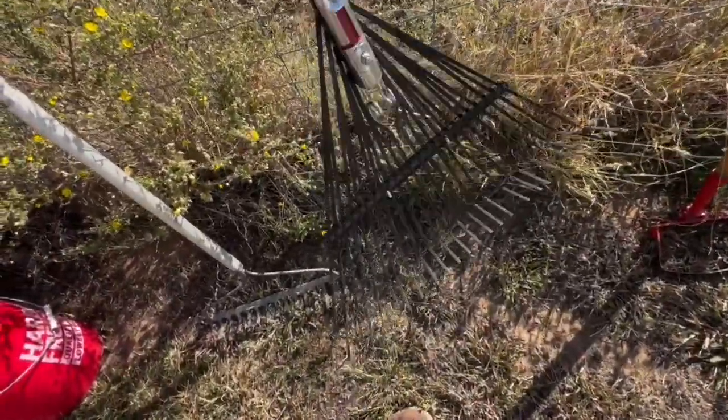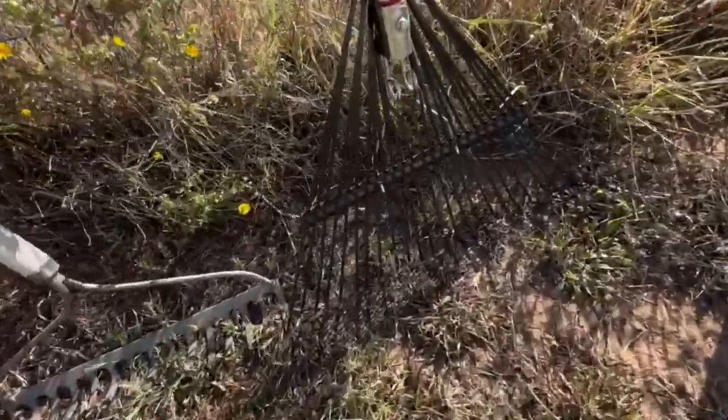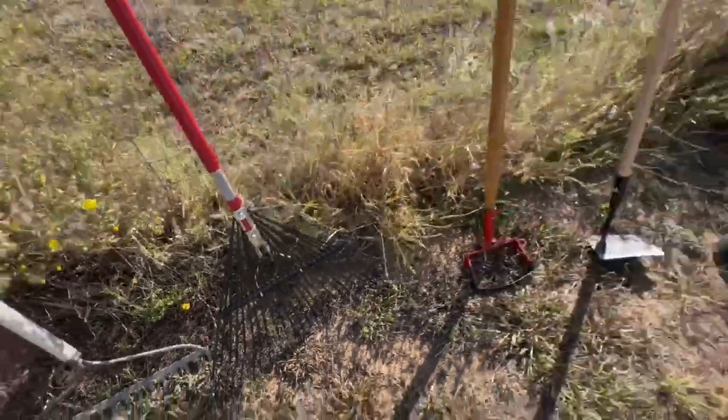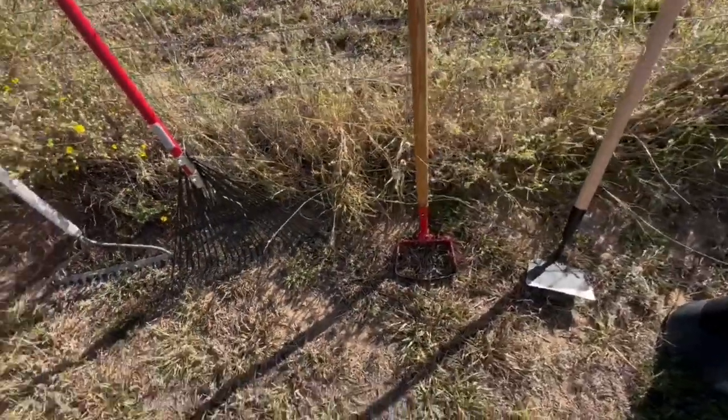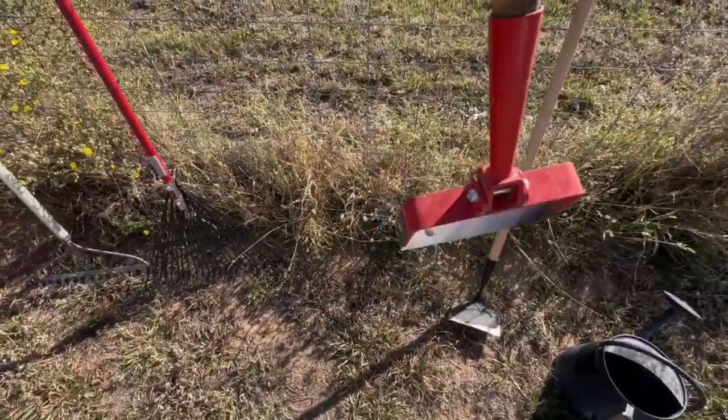I bought this one two or three years ago, I think for about 10 bucks. They may cost more now, but they're not that expensive. Now this is a luxury item. You can get it if you want to. You don't have to have it. This is a Stirrup Hoe. Stirrup hoes are great for weeding.